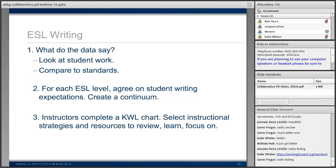And this KWL chart is really just a quick and dirty variation of that beautiful, rich self-assessment tool that Marianne spent a little time describing earlier here. So if you had a project and the teachers did the self-assessment tool, there would be no need to do a KWL chart too. It's kind of the same thing. But what that does is allow for individual teachers to reflect on and identify what their needs are, to take the sum of individual teachers' needs and look at that in a comprehensive way to see what the collective needs are, and then to make decisions about how to move forward to address the collective needs of teachers. And that would guide selecting instructional strategies and resources to review, to learn, to focus on after you have identified those needs.